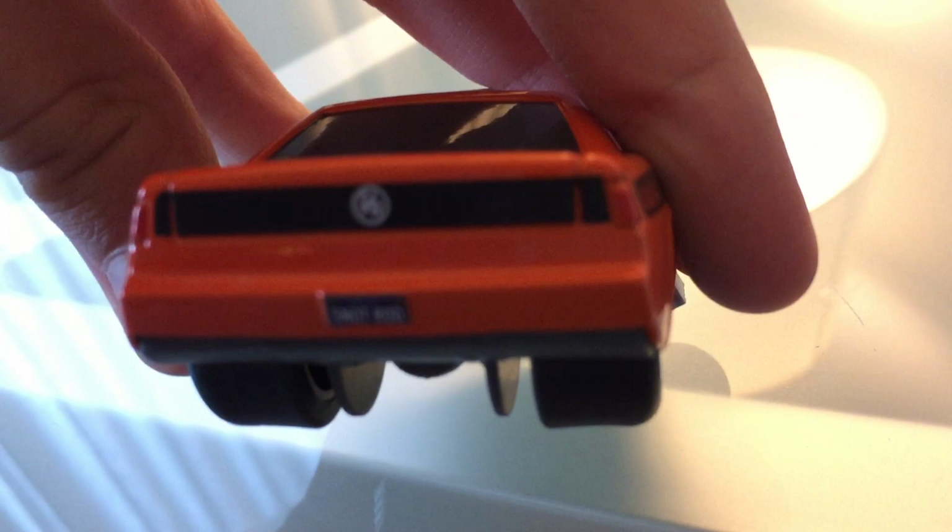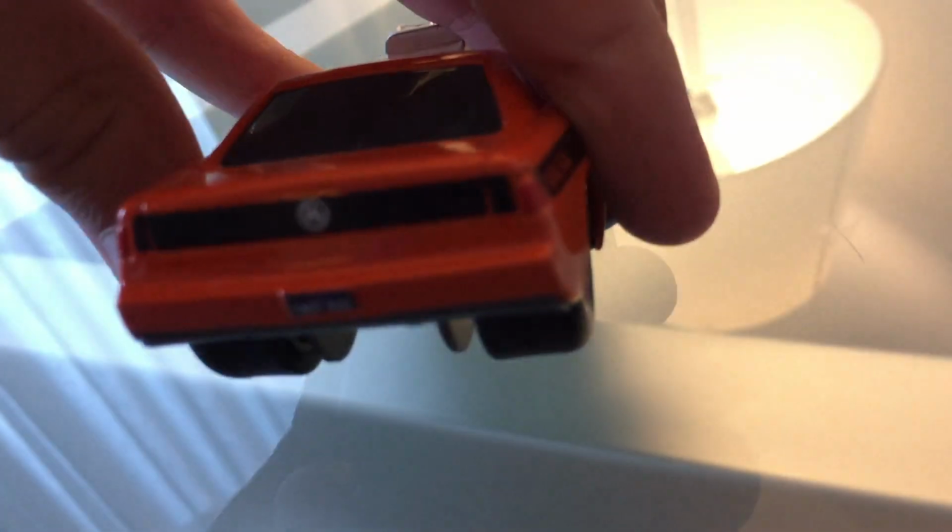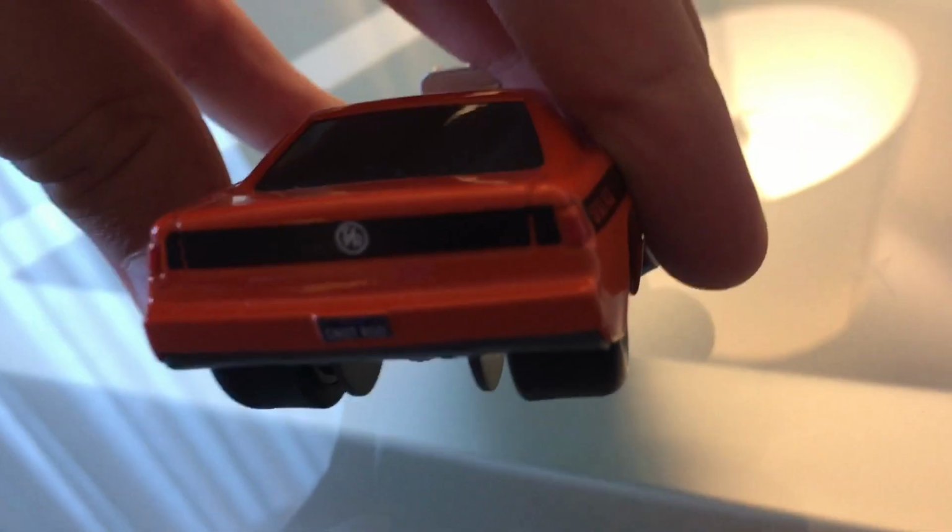Have the orange lines around the tires, and I'm sure he's going to be a great pullback one because he's diagonal. On the back, you have the SR logo, and his license plate just reads Snot Rod. He does have the blue license plate. I'm pretty sure that's the accurate one. Whichever license plate I don't have on mine is the accurate one on my Mattel version of him.